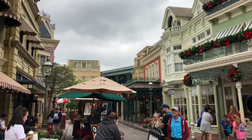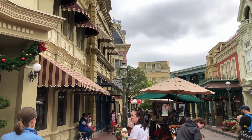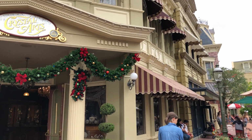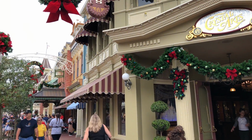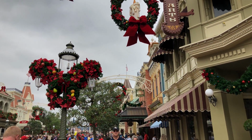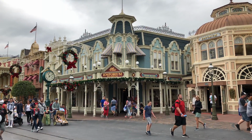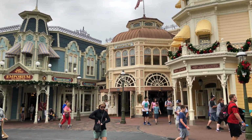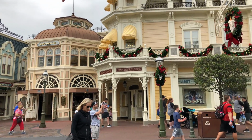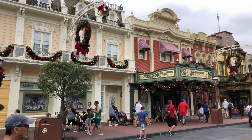And there are even decorations on this side street here, which is one of my favorite places to hang out in the Magic Kingdom and kind of get away from the crowds. And here's some great greenery on the Crystal Arts building here. And here's a look at the other side of the Emporium. And there you can see more greenery on the building just adjacent to the Emporium.